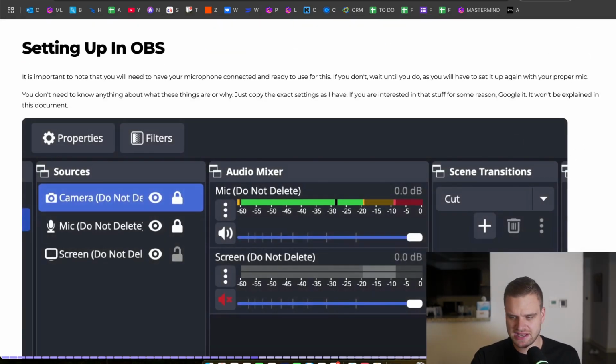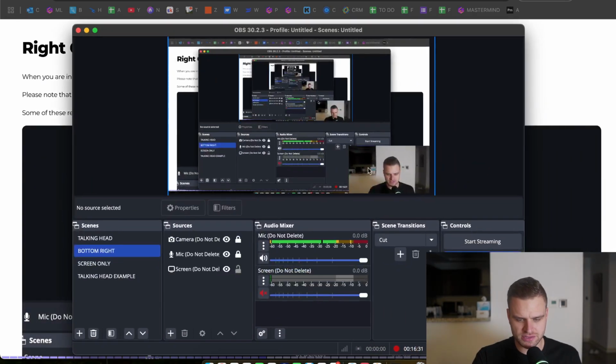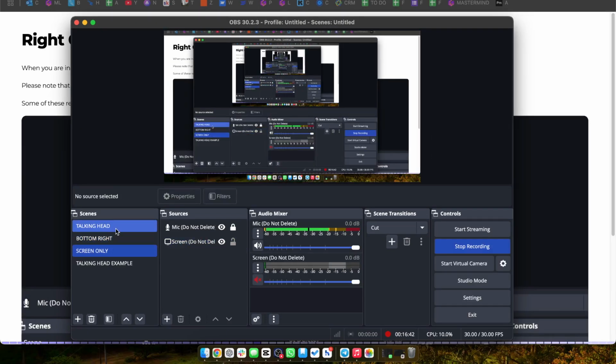The next is setting up the audio in OBS properly. So you're going to need it connected here, which is why I said to do that first. And if you don't, you're going to have to do it again. So what we want to do here is go to our mic, and it's important that between all of our scenes, we have the same mic. See how mine's mic do not delete, mic do not delete, and mic do not delete? To set it up individually for all, you can set it at one and then copy and paste it in between. So that's an option, but just make sure you do it properly.